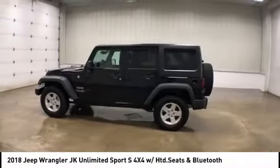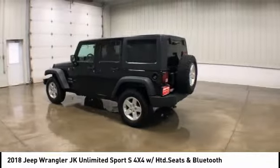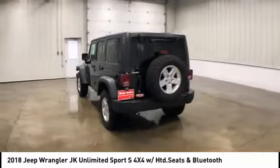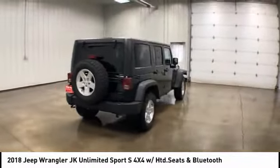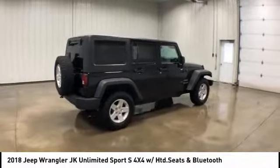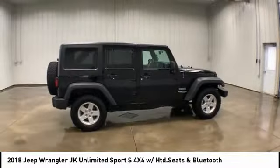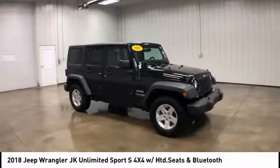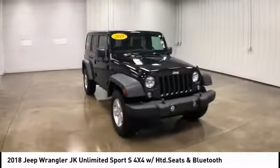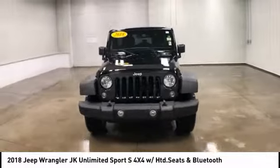Looking for the right vehicle? Check out the 2018 Jeep Wrangler JK. The Wrangler JK is built with adventure in mind. Its rugged style is paired perfectly with power and performance. Not to be outdone, the interior comes equipped with plenty of technology, storage, and sound system capabilities.